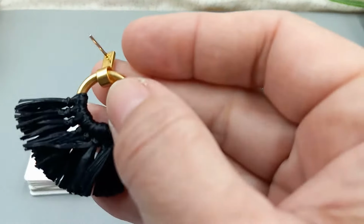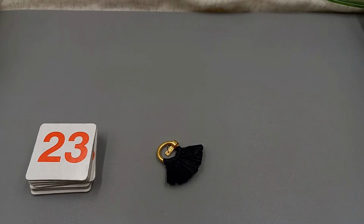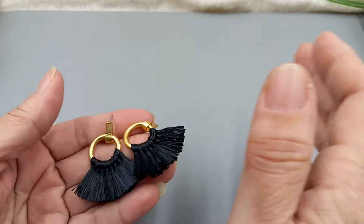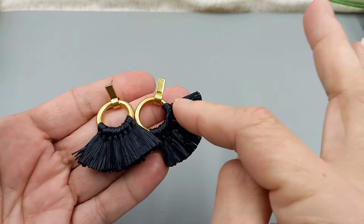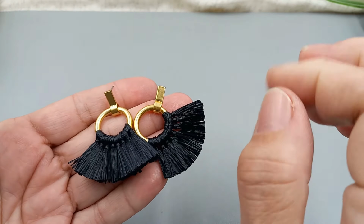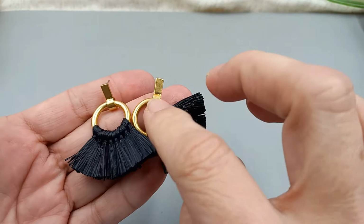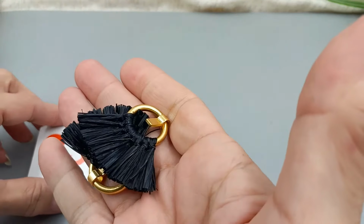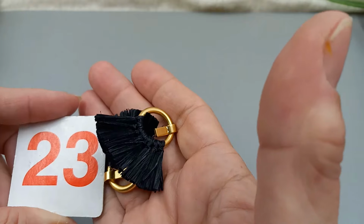Number 23 are a pair of black raffia earrings. Now, I think these are marked like right there. Let me go ahead and take a peek. Well, they've got a little rhinestone on the back. Could be Goodwill. Excuse me. They could be like Stella and Dot. They could be J. Crew. Not positive. They could also be Madewell. We'll see if I have any earring backs for those, but they are a black raffia, number 23. We will go ahead and do those for $2.